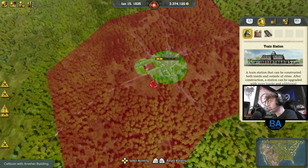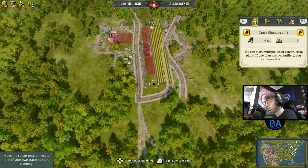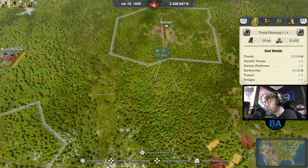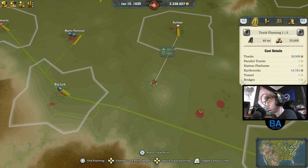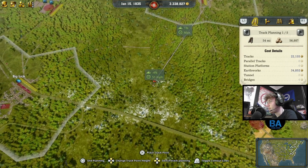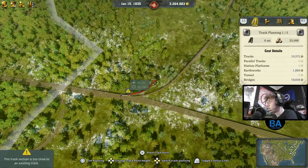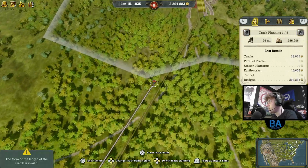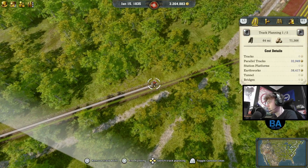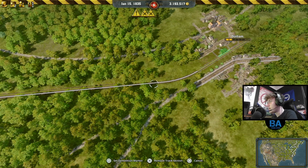Let's get Durham in. Durham's feeling a bit left out. Let's get you in. There we go, Durham. Welcome to the train. Well, you've got a train station now. Big straight line. Nice and straightforward. And then in towards Big Lick. I've done it the wrong way around as well. But not to worry. We can correct that there. Let's quickly cut that off.